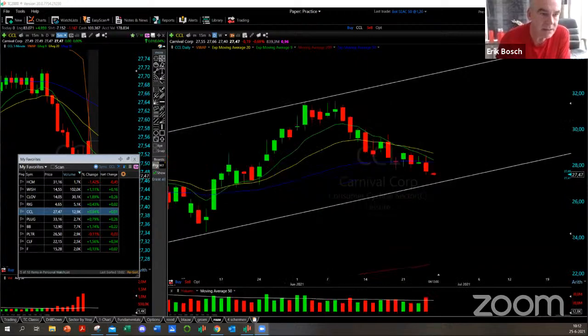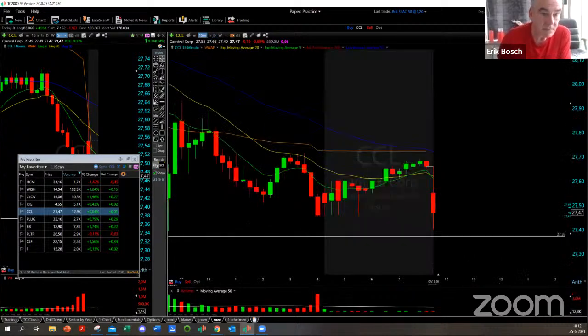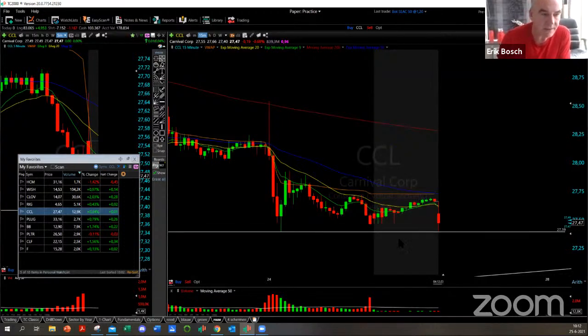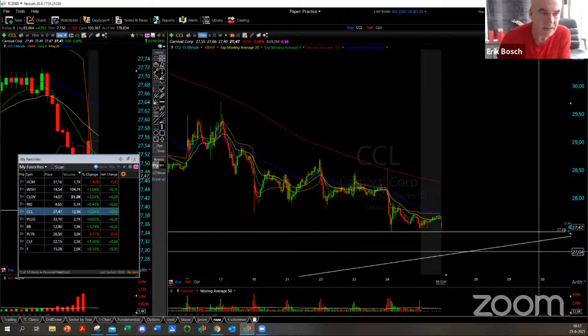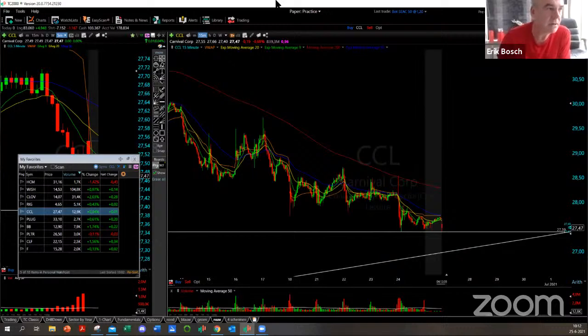What you want to see here is some kind of a double bottom here, but there's still some room to the downside. If this double bottoms here, then there is really something going on. So this 27.39, if this holds right now, then your move to the upside is guaranteed. No, never. There are no guarantees. Sorry, did not say that. But CCL is stuck. So this is a trend line that we drew on a daily.